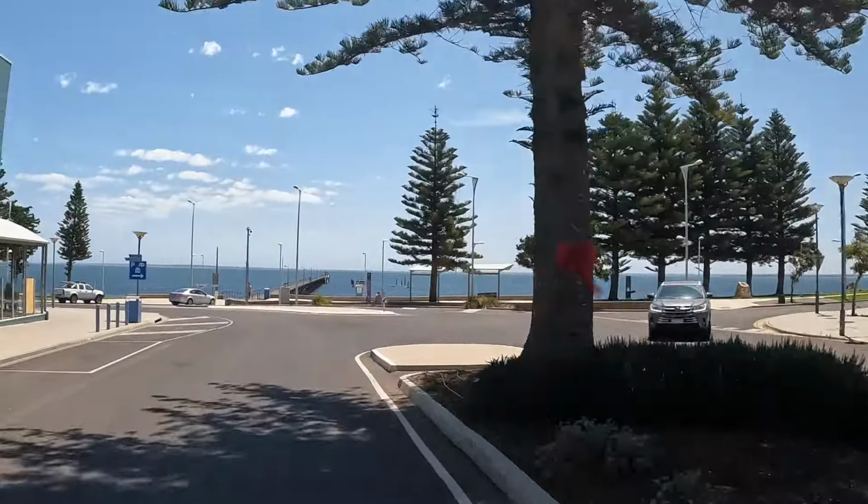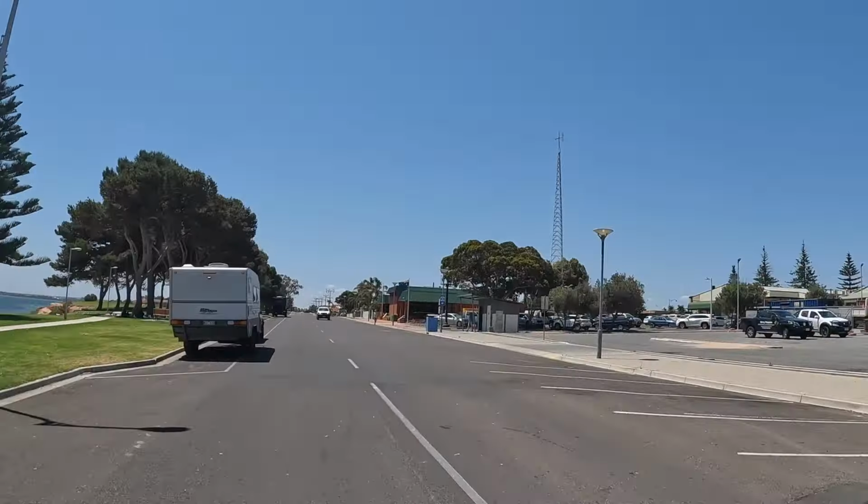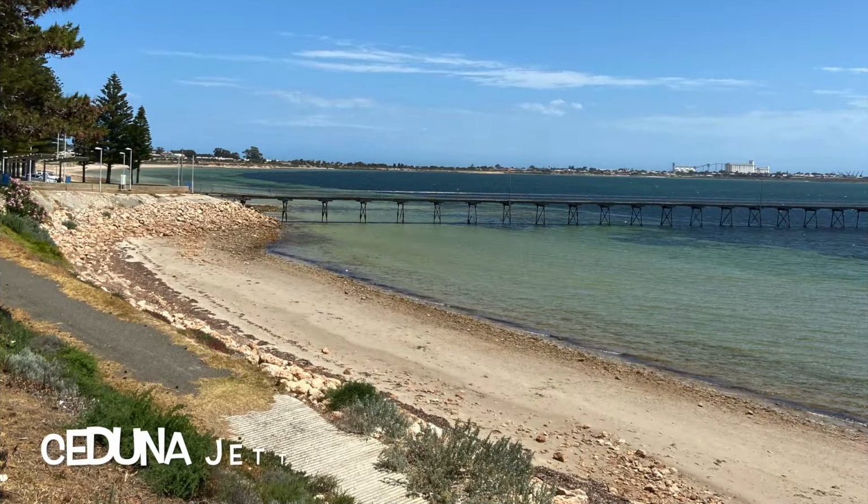After travelling the Great Australian Bight, we were down at sea level as we pulled into Ceduna, which is a really pretty little spot. The town itself was proclaimed in 1901, and it's a major fishing port today.